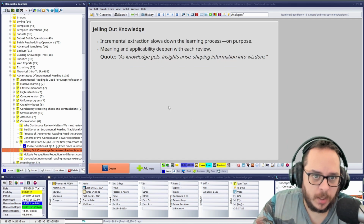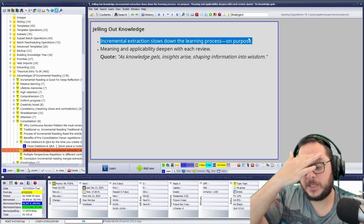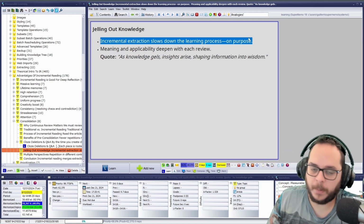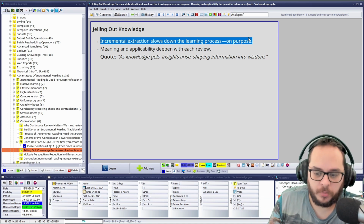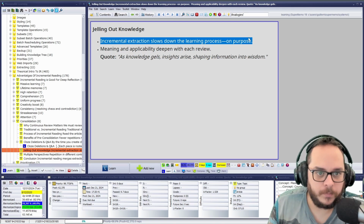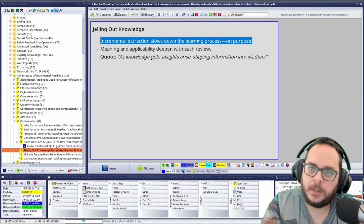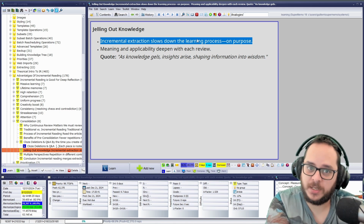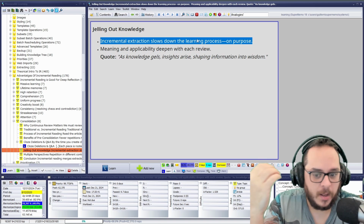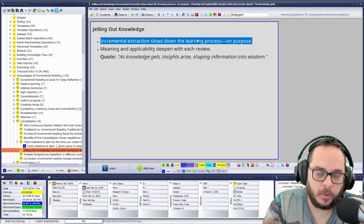Then, gelling out knowledge. Incremental extraction slows down the learning process on purpose. That's why if I read a paper or a book incrementally, on the first go, I will go slower than if I read the same book linearly, obviously. But this turns out to be a pro. It will be a con if you are in the school system and you have that many weeks to read that book, and you have a deadline, an exam, or assignment. But this is an artificial requirement. In your life, human learning doesn't have this restriction, and therefore, no big deal.